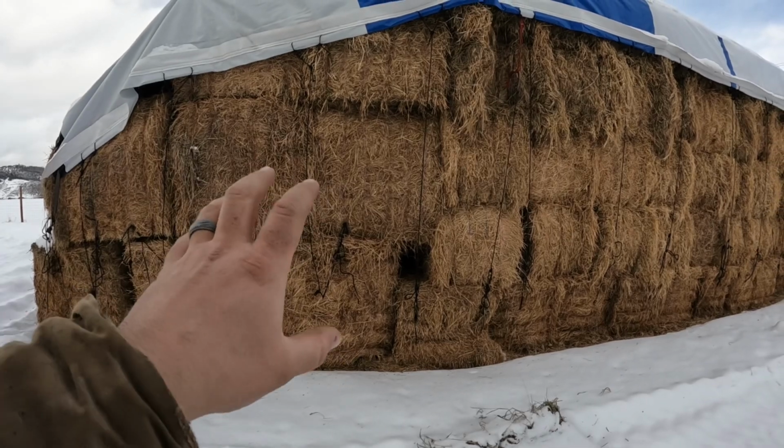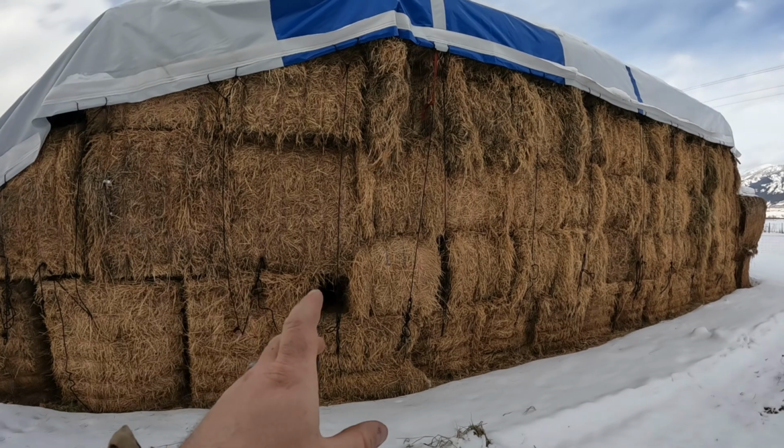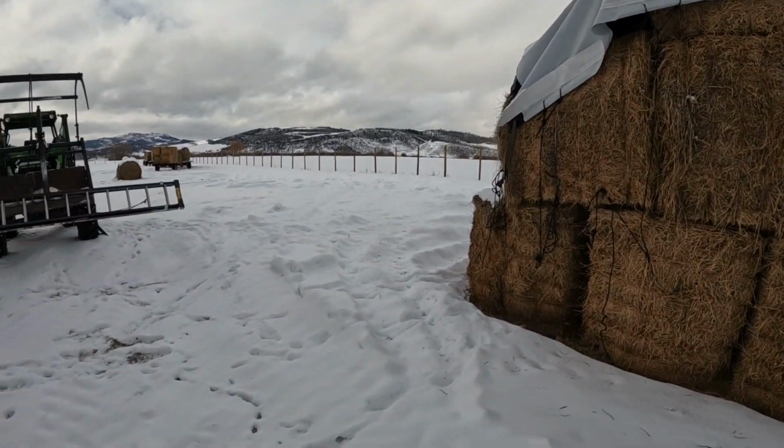So these first bales here are all 4x4 bales. Then you start getting into the 3x3s. So I'll probably try to bring the tarp back to this row of 3x3s here. And we'll start working on these ton bales first and work on what's on the wagon there.